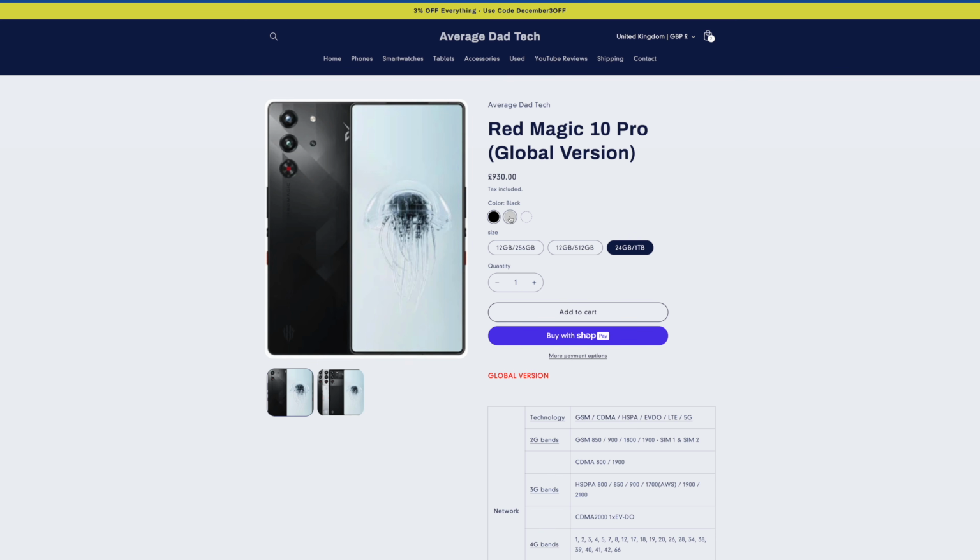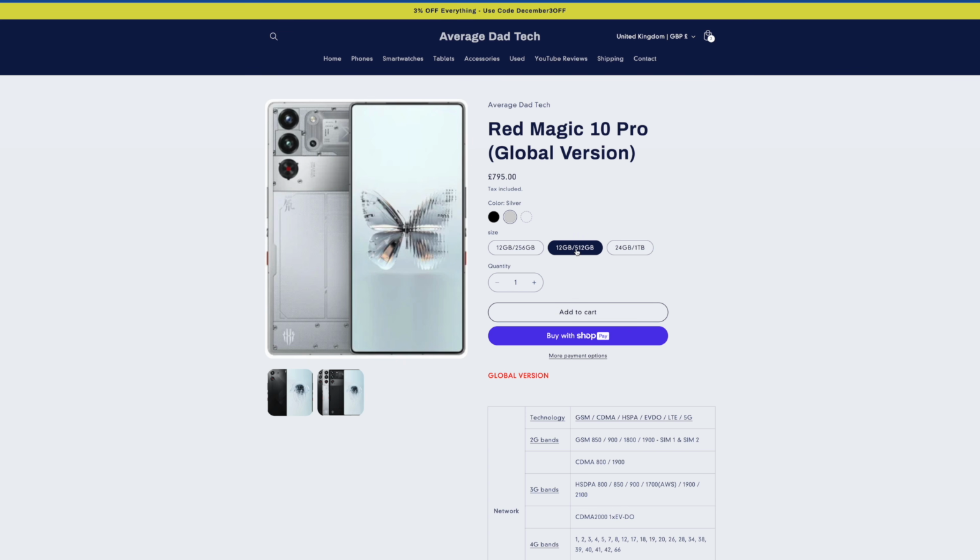And it is important we keep that in mind, because the specs I'm about to reel off on paper kind of swing in the RedMagic's favour, in my opinion. We've already talked about the display resolution being better on the RedMagic. So let's talk about battery.